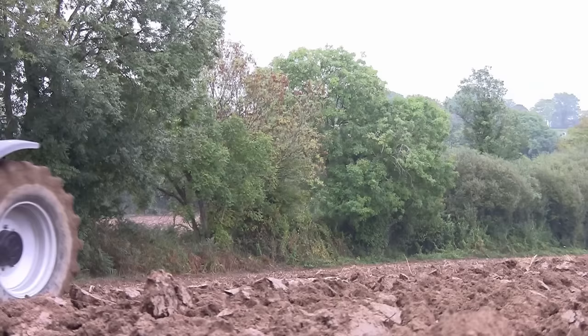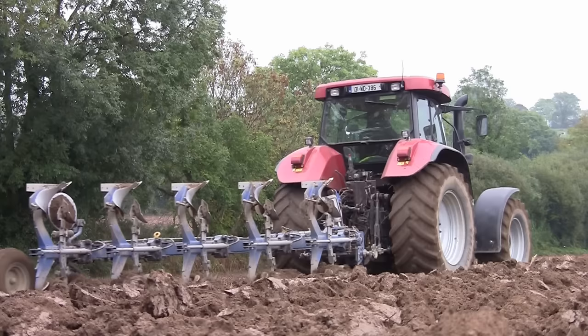Potato harvesting completed, we call out to see Murphy's ploughing some potato ground with her Case 140, backed up by their Fendt 724, while Walter drills the winter crops with the Fendt 828 and Lemken drill.